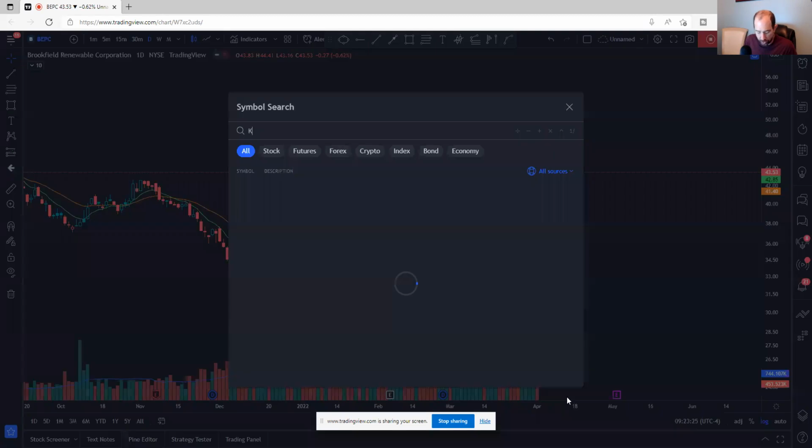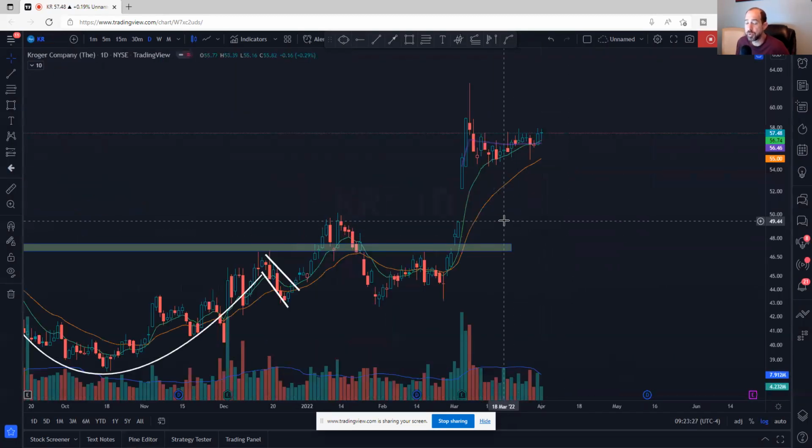Next up, Kroger. This one just doesn't want to go yet, man. I don't know if it's going to be too tight for too long and it's going to fail, or if it's eventually going to launch. But moving averages now have caught up, right? Like, we don't have to worry about that. So now, again, it may chop around for another few days, but I think this one is creating a launching pad. And I think that's going to be a good thing.